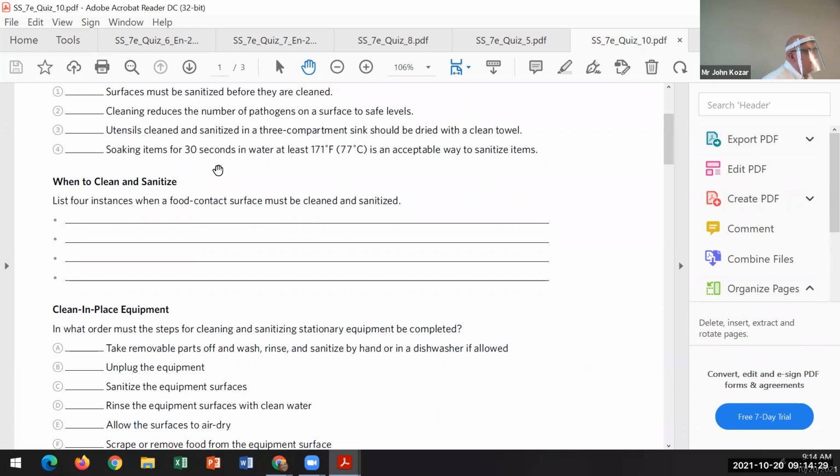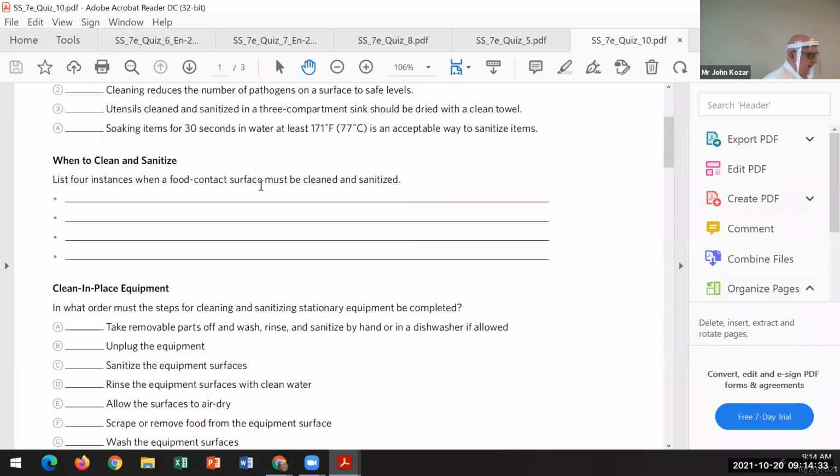Okay. List 4 instances when a food contact surface must be cleaned and sanitized. Again, I'm going to read these. After it's used. Before food handlers start working with a different type of food. After handling raw TCS fruits and vegetables, for example, between cutting melons and leafy greens. And after 4 hours, if the items are in constant use.